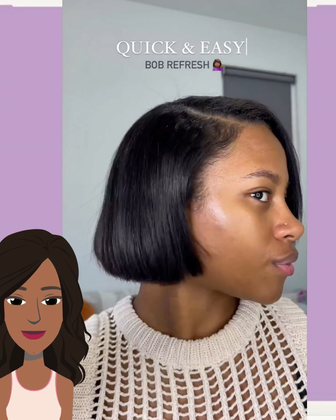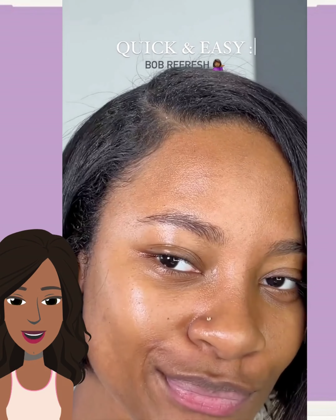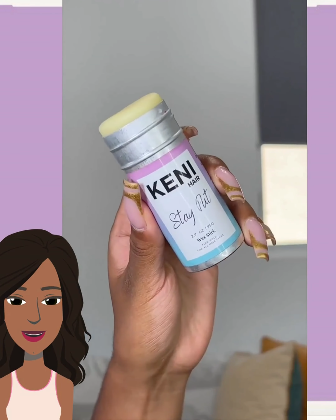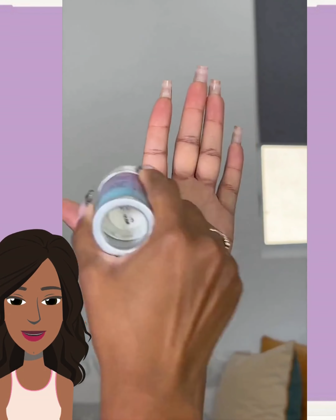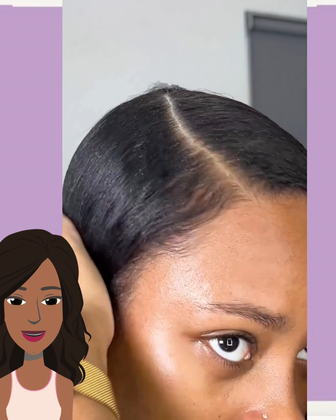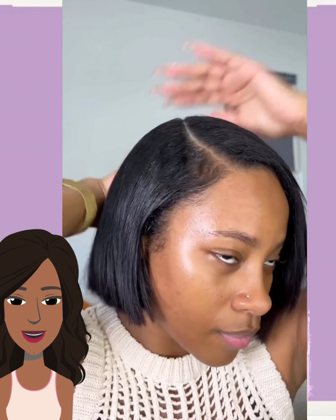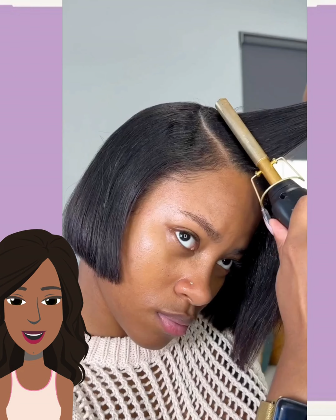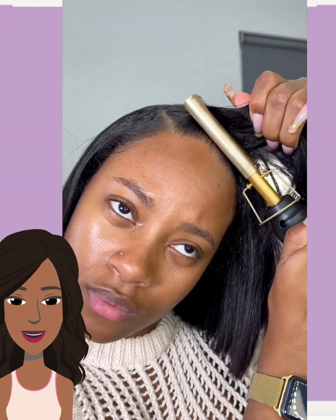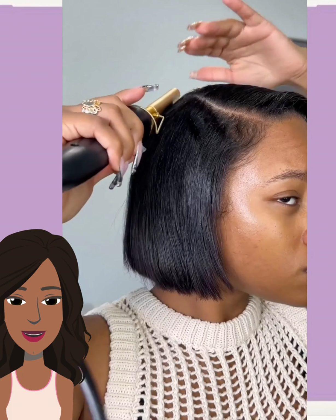So next up, we have someone with a bob. She's gonna show us how she does a refresh here. So I love watching these kind of videos because you really get an insight of what it's like to take care of this particular style at home. So she's got the press and comb going through with it.